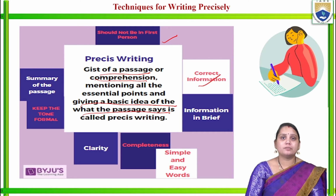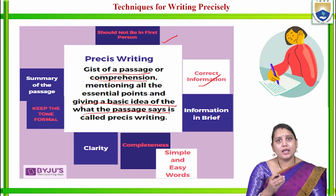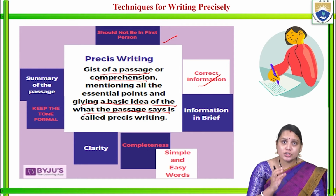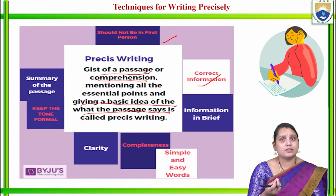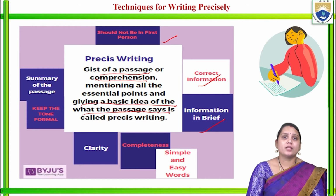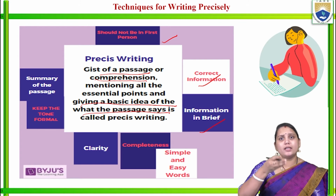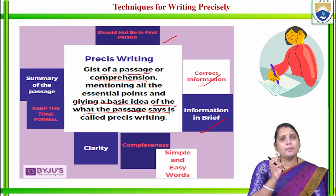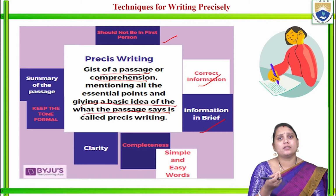Next, correct information. In the process of shortening your passage or writing a précis, don't tend to use informal or incorrect information. Try to put forward all the information which is true, maybe along with some figures and statistical analysis. Next, information in brief. Don't write about some small entity, defining it, analyzing it, understanding it, interpreting it. No need. Be brief enough to specify the point. Be brief enough to give a clear picture of the idea of your research.